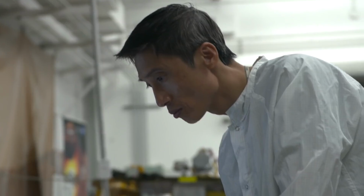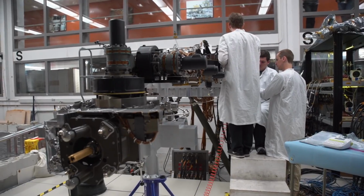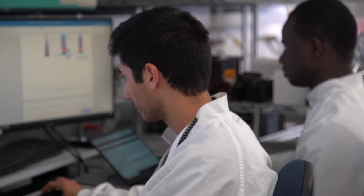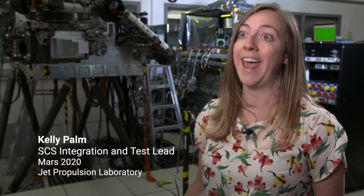We've been working on the sampling and caching system for 7 years, and that's because it's a tough job. We're testing the equipment to make sure that it's going to work when we get to Mars. It has to function on its own. We have to think of all eventual possibilities and try them here first. And then if they don't work, change it now, because we can't make any changes later.